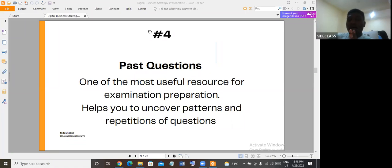Now, we all know that the nursing curriculum is very, very bulky. There's nothing you can do about it; you can never finish it. So don't even put it in mind that you want to read everything and finish. You can't finish it. You just stress yourself and wear yourself out. It's very bulky, so past questions help you to streamline your reading. How? If you're very wise, you will know that there are some questions nursing council will never ask you.